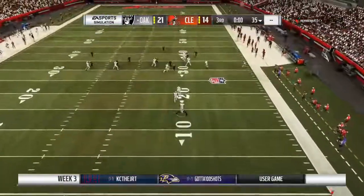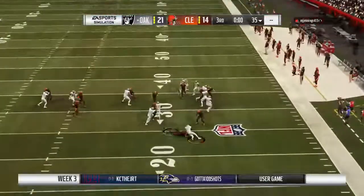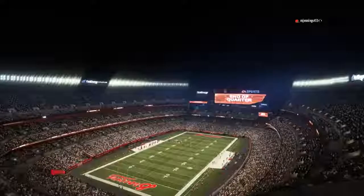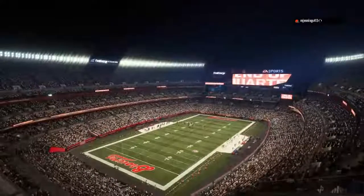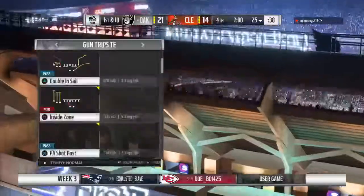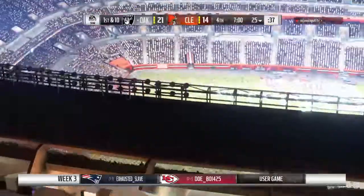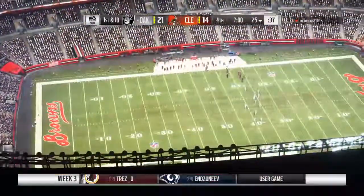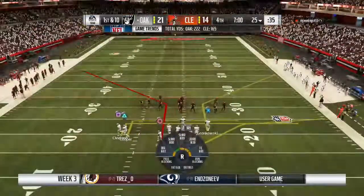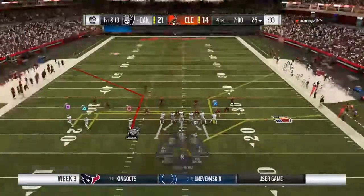This will be taken in at the 1. And he will be taken down here on the return on what will wind up being the final play of this third quarter. Carr and the Raiders come up 1st and 10 at their own 25-yard line.